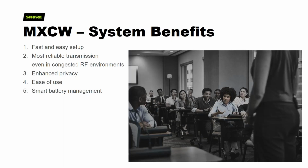So first of all, it's got really fast and easy setup. It uses automatic frequency configuration. So you basically take it out of the box, plug it in and turn it on. It automatically scans the spectrum, figures out which channels are clear, and configures itself. No buttons to push, no calculations to make, no menus to go through.